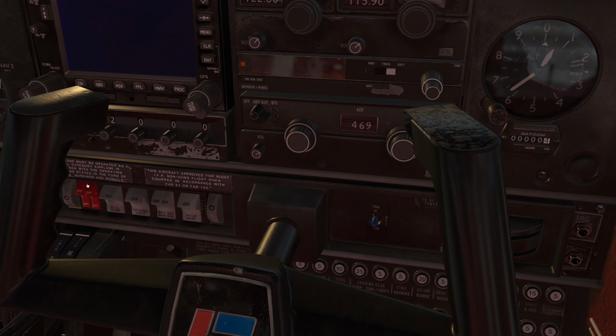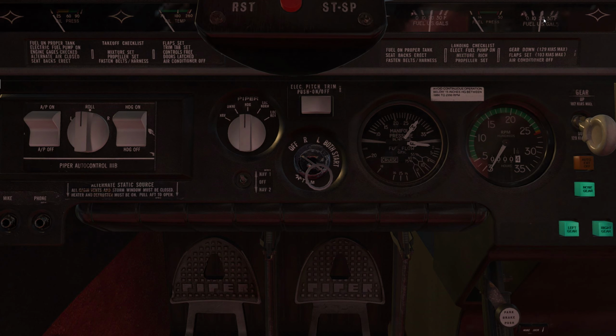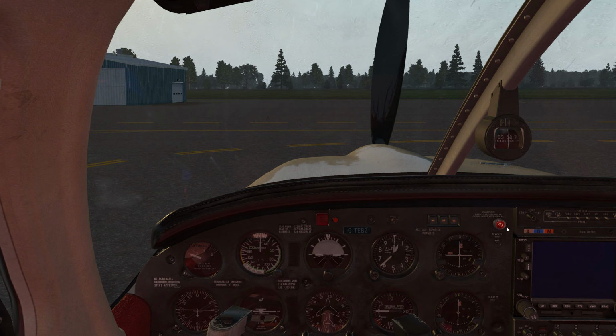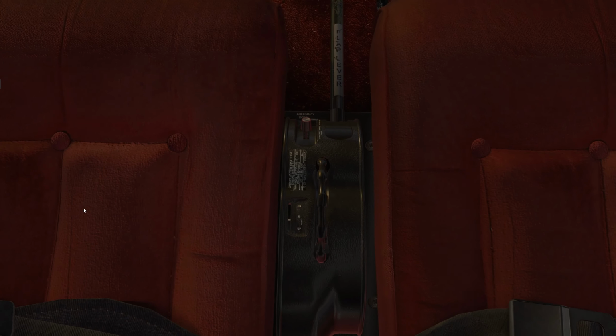Battery on. That's this one on the left. Check the fuel gauges. They're up here, half tank, like I said. Annunciator: low voltage lights should all be on and all that up here, and they are. And let me turn the battery off. Okay, the battery is all good. Trim to neutral, which it isn't.